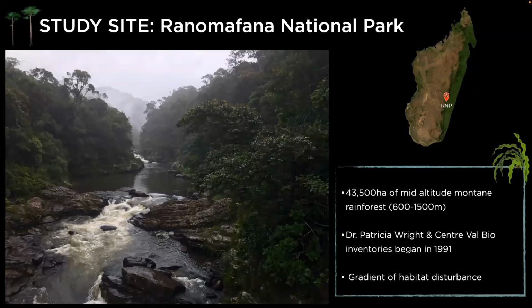I begin my sample collection in Ranomafana National Park, a large park of 43,500 hectares. To give you a bit of an idea, Central Park is about 340 hectares, a hectare being just under, a little bit under an acre. The park was established by Dr. Patricia Wright at Stony Brook back in 1991. So this provides decades of biodiversity surveys against which to validate iDNA results. So this was a good place for me to start my research.